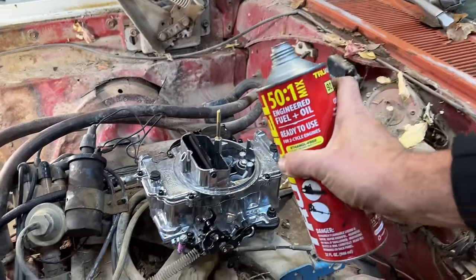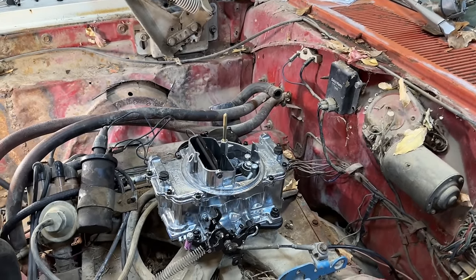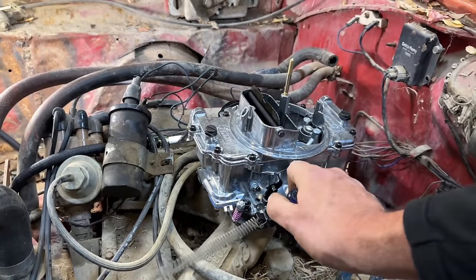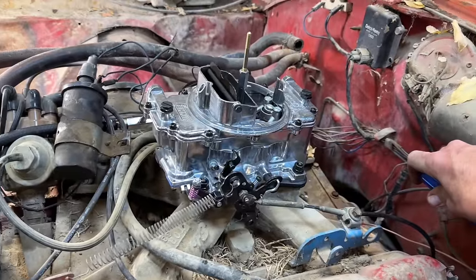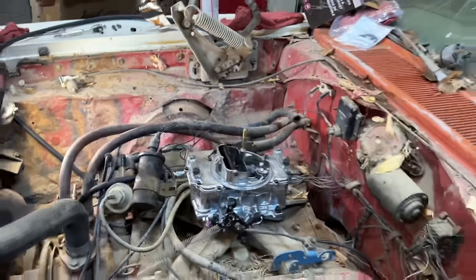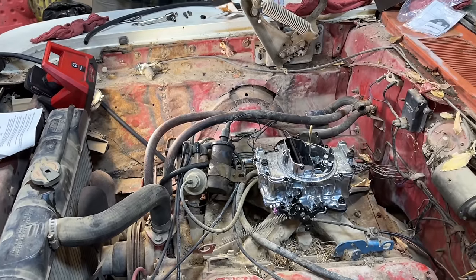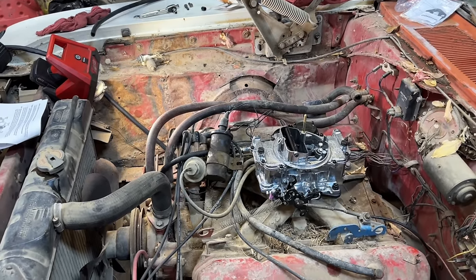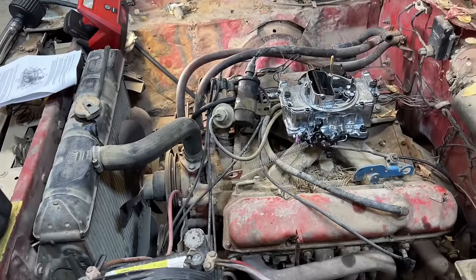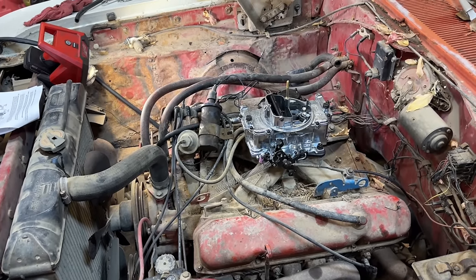Probably not as big of a drink this time. Oh, we got a major fuel leak. Big fuel leak right there, out of the fitting. I tightened that, I thought. I think it's 5/8. Hey, we got fuel though. Yeah, it smells like burn.